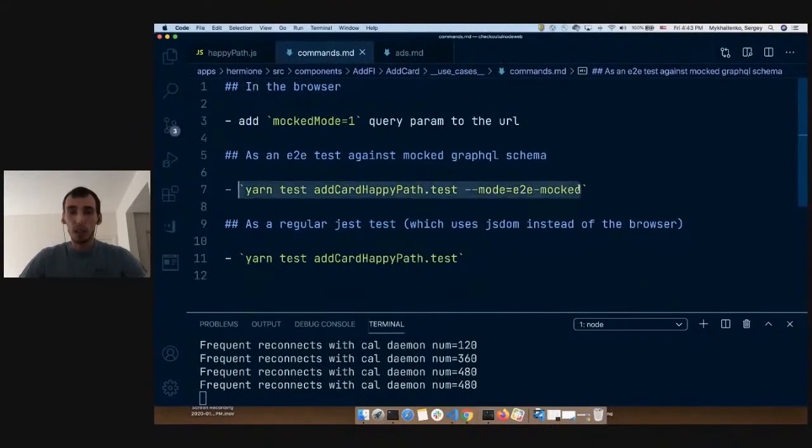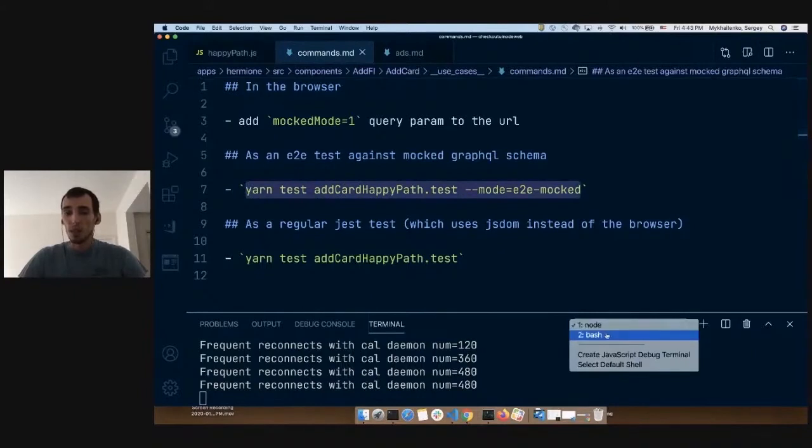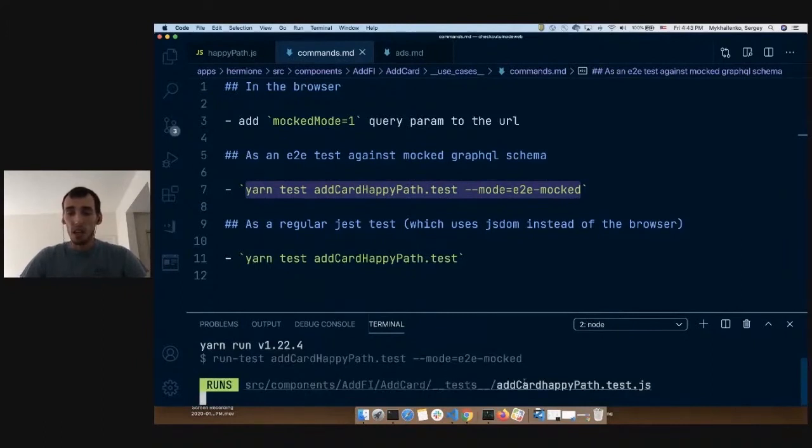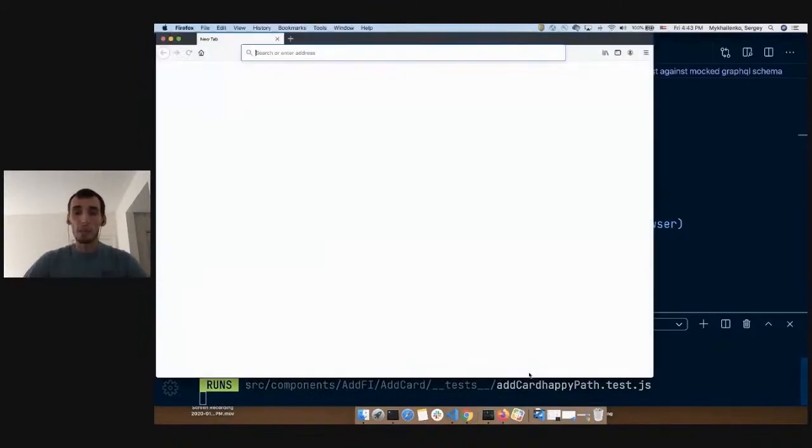Also we could run this use case as an end-to-end test. Right, so we're going to just say yarn test. We're going to select our test, and what's going to happen? It's going to open Firefox, and it's going to go through all the steps pretty much automatically.